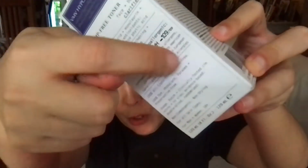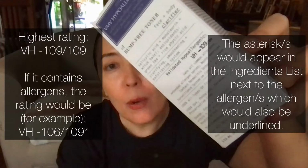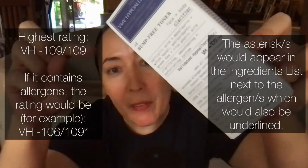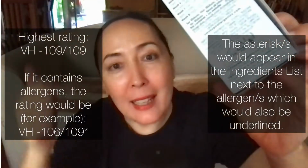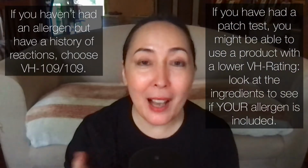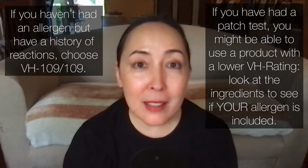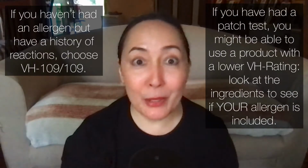And if there were an allergen in this formulation, it would show a lower VH rating, like VH 108 over 109 or 106 or whatever, and it would have an asterisk. Then if you go to the ingredients list, you'd be able to find the asterisk and the allergens that are underlined, because if they're not allergens that you patch tested positive for, then you should be able to use the product, no problem. So it's great and really helpful. It can really help you choose products that you know you can use.